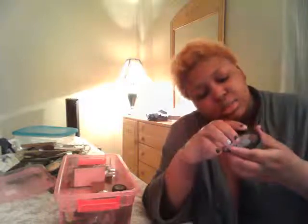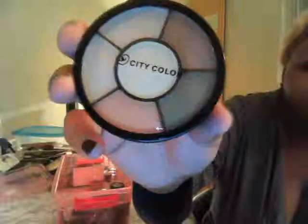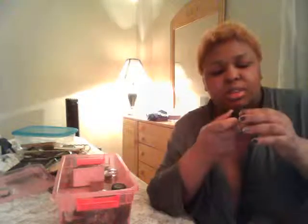Then I have a City Colors eyeshadow, mineral eyeshadows. And this is how this looks. The colors are so pretty. Then I have an Indian Jewel in another Ricky's collection, and it's a Frost eyeshadow. It looks close to a copper color, but it's not. Then I have a BSN blush in the color 12, and this is like a real nude color. This is number 12. Then I have another Ricky's, and this is Orgasm Blue. And this is a Frost eyeshadow, really dark.